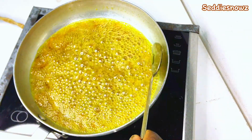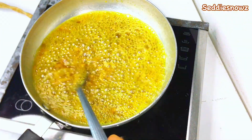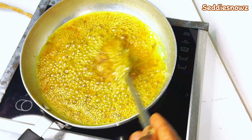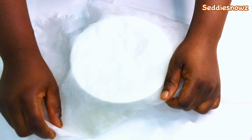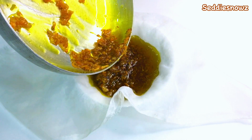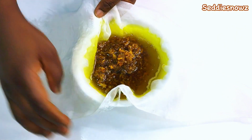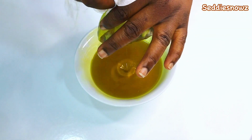So at this point, you can see that the color of the carrot and ginger has changed. It doesn't look vibrant anymore, so it is okay right now. So I'm just going to take it off of the heat, allow it to cool down completely, and then I would strain it. So earlier we talked about some of the benefits of carrot oil for our hair, and now I'm just going to talk about a few benefits of carrot oil for our skin.